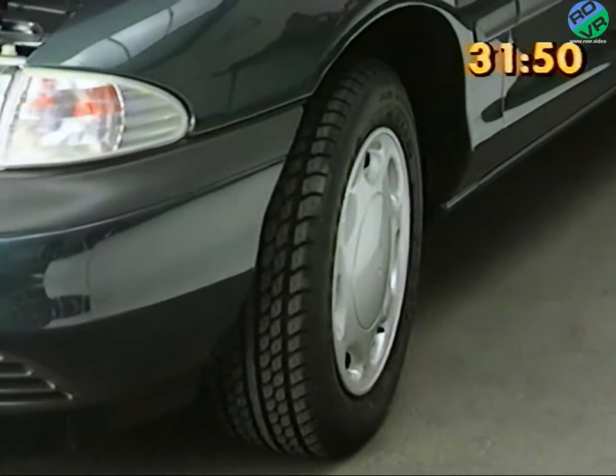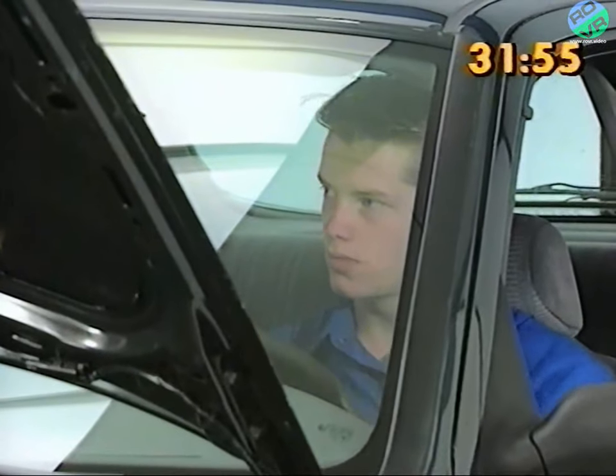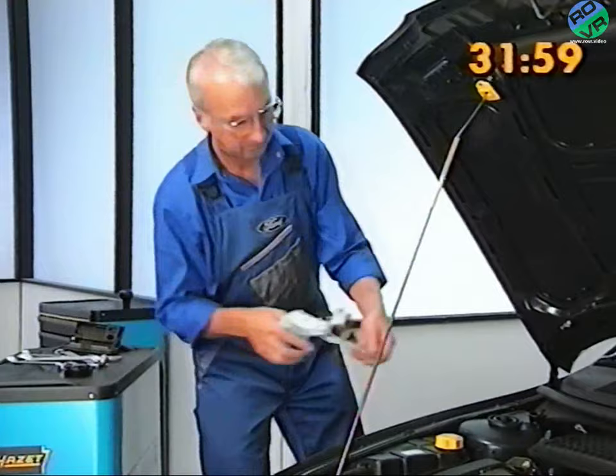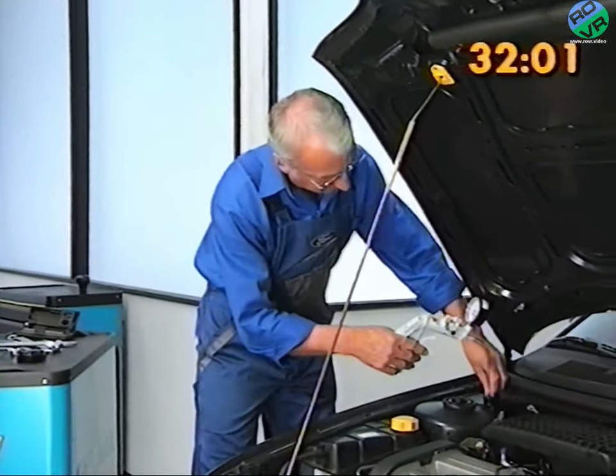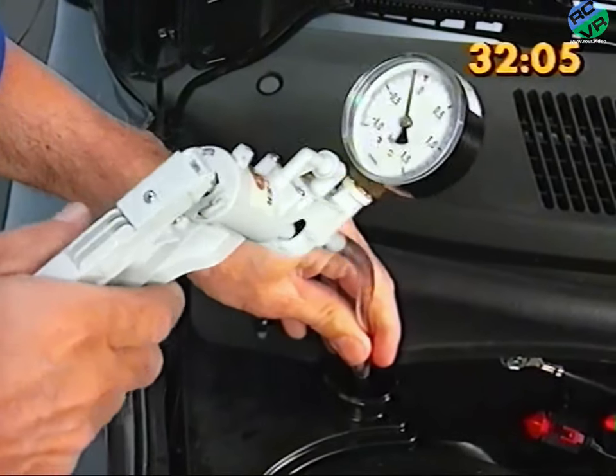In service, there's a new adapter for use with a vacuum pump when bleeding the system. When doing this, the steering should be turned from lock to lock with the engine running. The vacuum pump, with its adapter, should be applied to the fluid reservoir to create the vacuum needed for complete bleeding of the system.